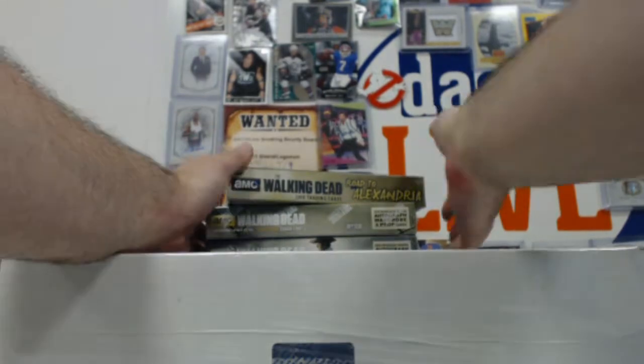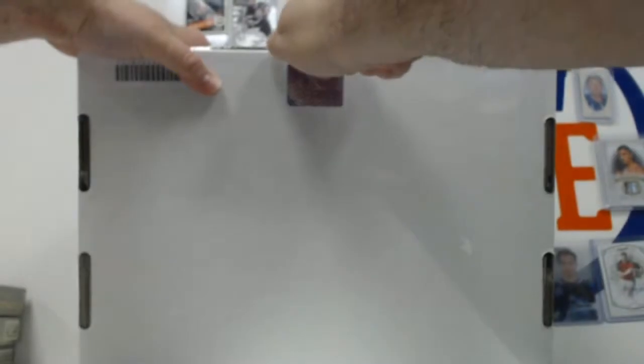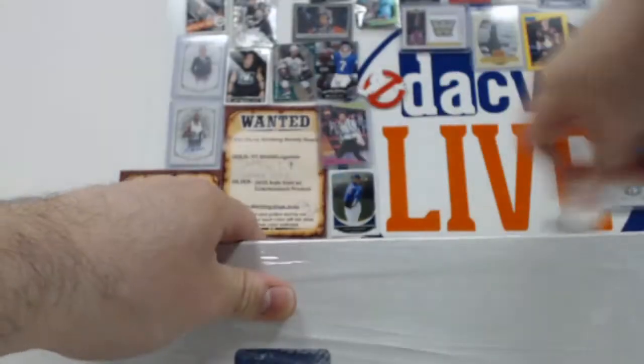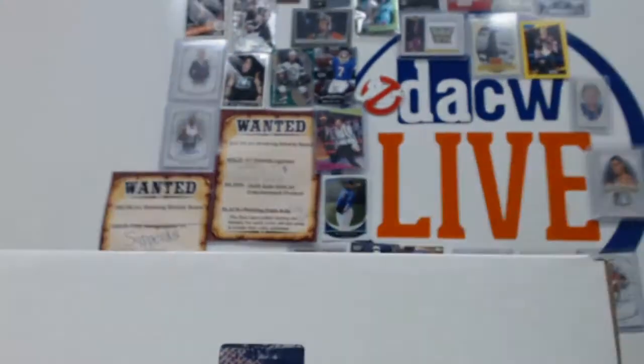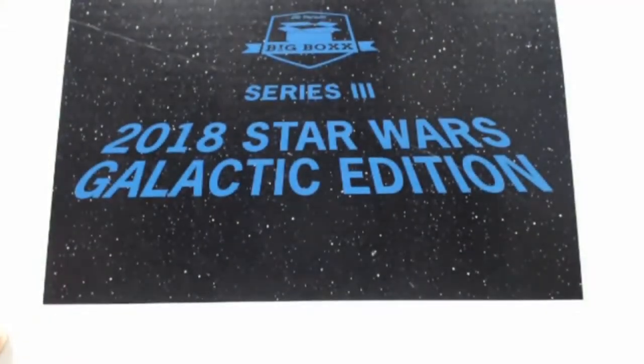Alright, we're gonna go to the big box next, just because it's big. It takes up the most room. Alright, we do have a group break of this one up. It's the Star Wars Galactic Edition Series 3.